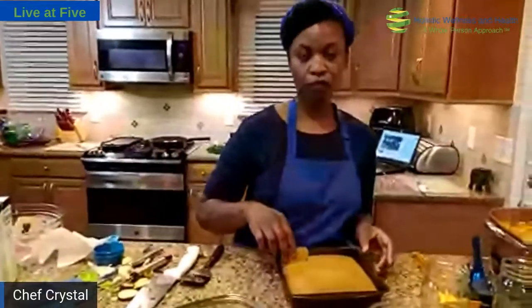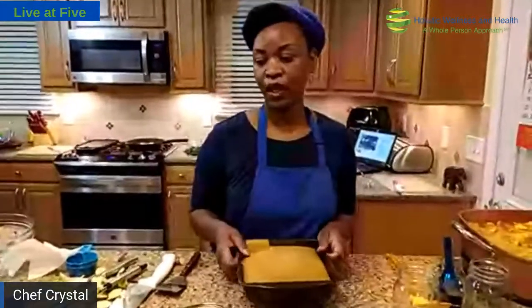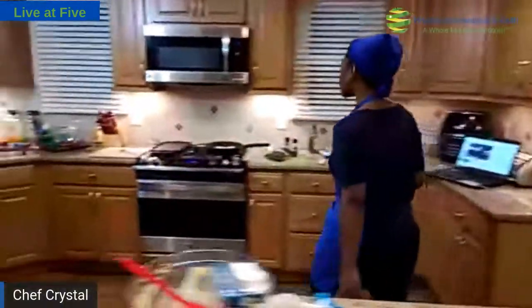Do the corn kernels add moisture to it? Just texture. Oh, okay. Yeah, some restaurants put the corn kernels in. That's really all it is. It's more for texture, and some people use that. So let's come back over to our onions.